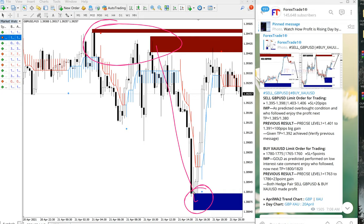So overall, after we have given the signal, it performed in our given direction and gave 70 pips gain. As we have said, 1.3950 to 1.3880, and also you can see in the given signal, we have given the entry range 1.395. Precisely it started to perform from our given level. So 70 pips gain on sell GBPUSD signal.